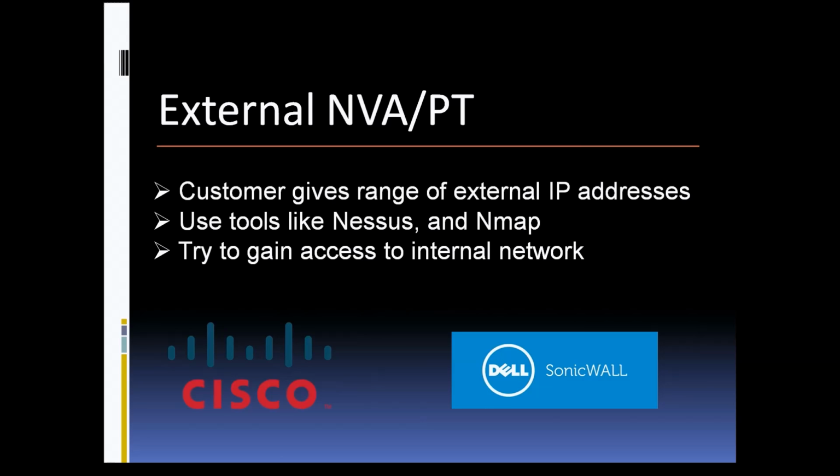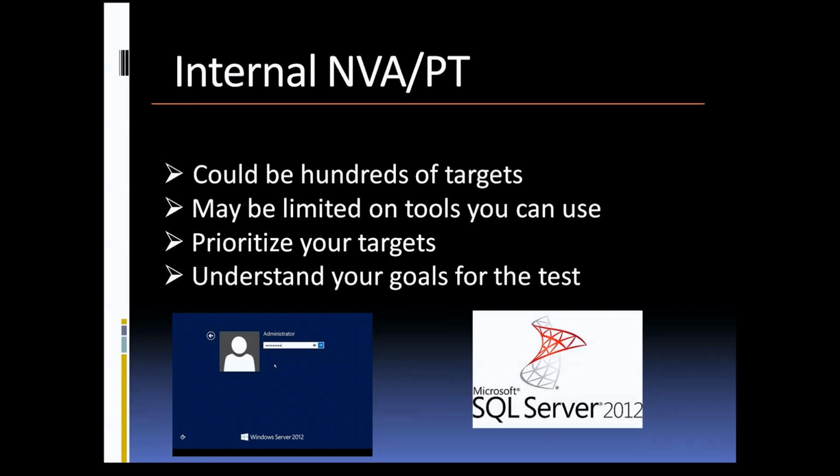And the thing was, when I told the customer about it, they weren't even aware that the FTP server was there. One of their former administrators had set this thing up, and I guess nobody ever knew about it. It wasn't documented, for whatever reason. And some of the files that I found on there had been there for at least 3 years, and nobody at the customer site knew it even existed. Those kinds of things, I would consider them rare, but you will see stuff like that from time to time. So the next type of test we'll look at is the internal NVAPT.